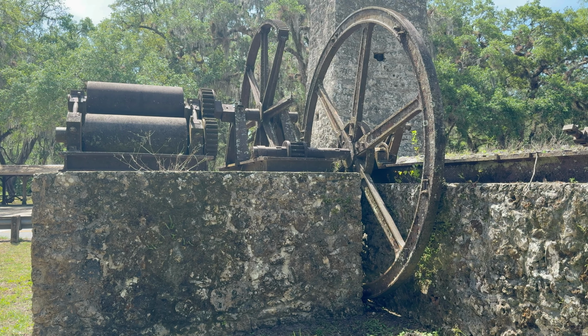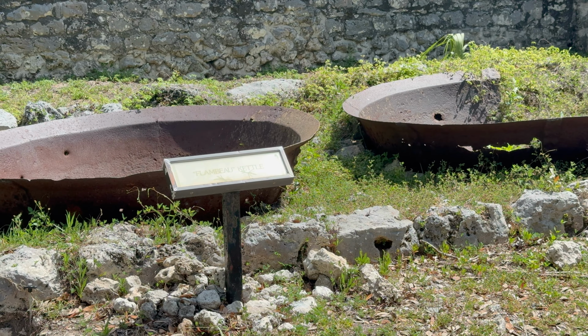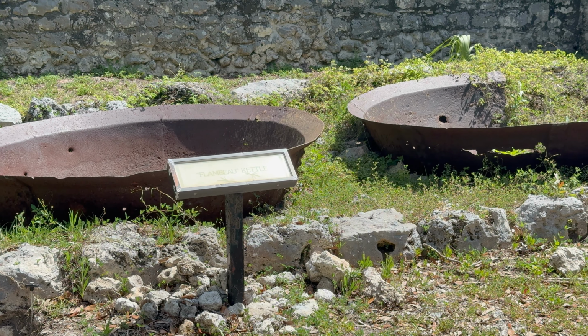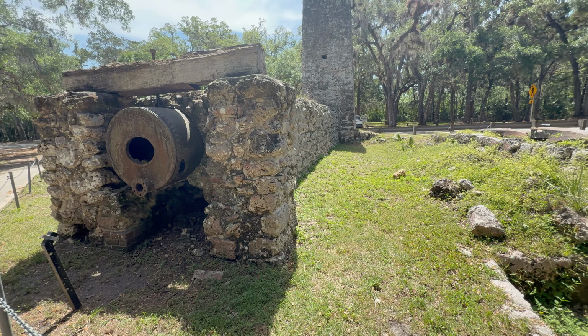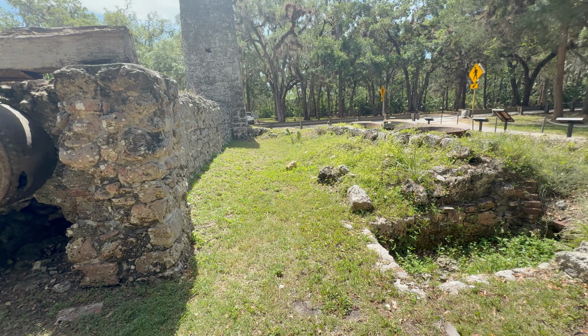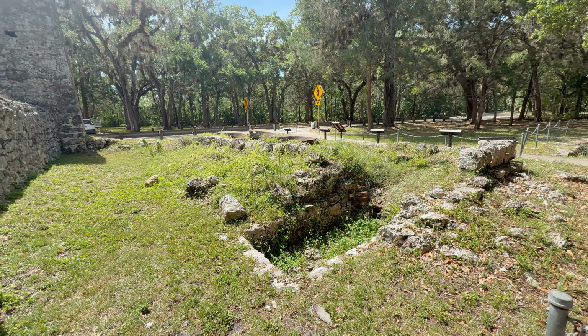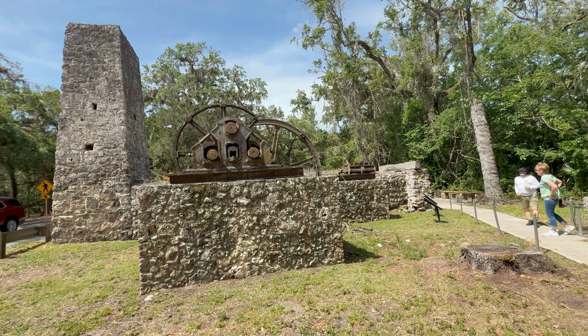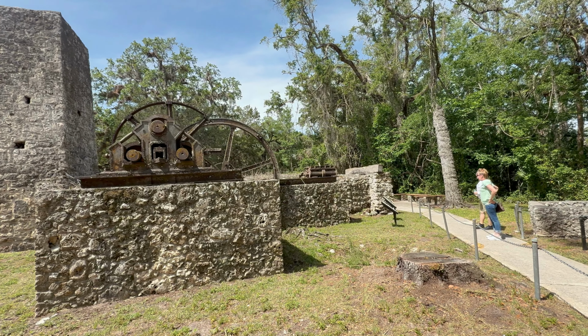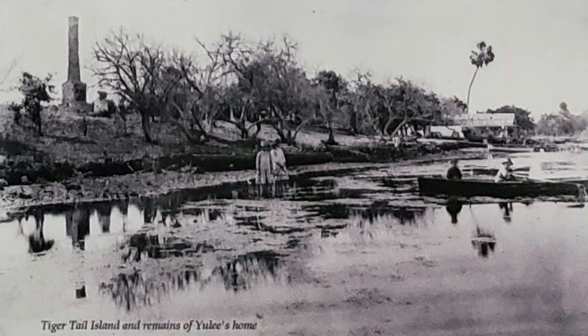You can still see the giant rollers and gears here. When the mill was running, this machinery was inside the building. During the Civil War, the mill began supplying sugar to the Confederate Army, and in 1864, Union troops burnt David Yulee's home and sugar mill plantation.